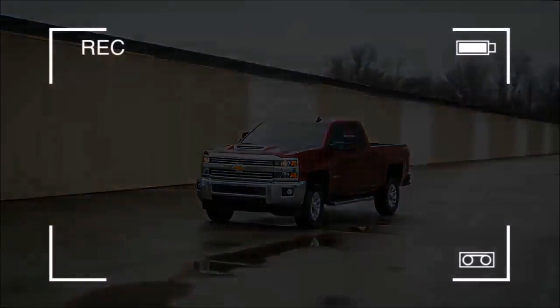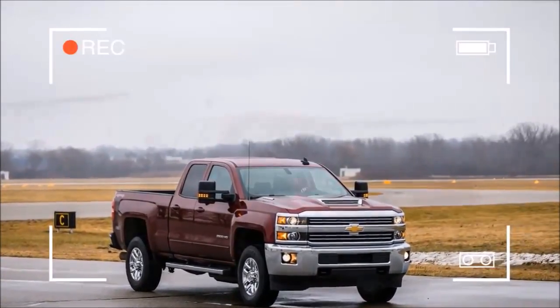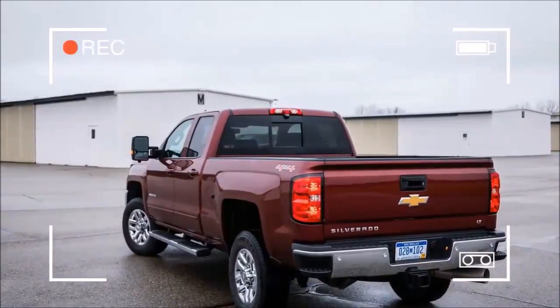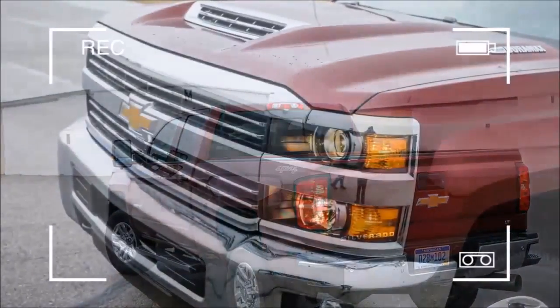The entry-level work truck now has a standard 7.0-inch MyLink touchscreen. A backup camera is also added to all models with a cargo box. The tire pressure monitoring system now includes a tire fill alert feature that provides an audible warning to indicate the tire is full when being inflated.